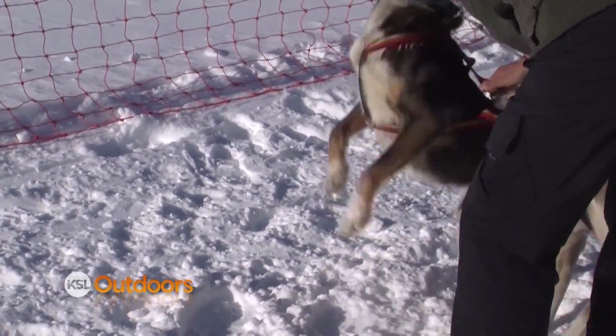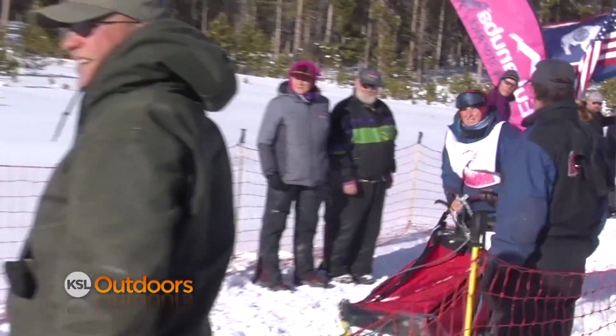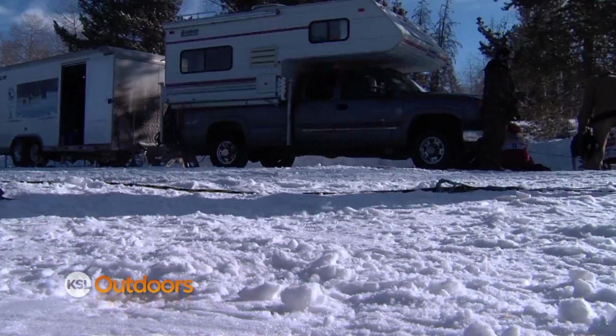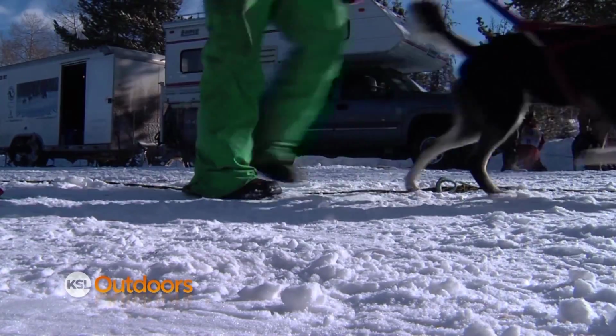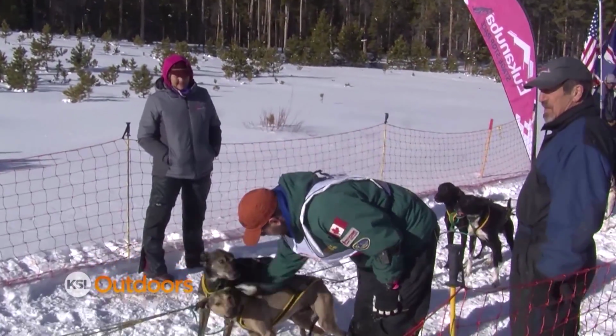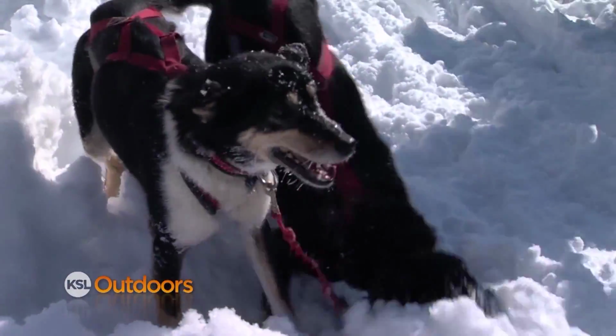Traveling through 8 towns and 4 states, the Eukanuba Stage Stop dog sled race is the only race of its kind in the world. There are 13 teams from Alaska, Canada, Michigan, Minnesota, even Lander, Wyoming. Today is the last stage of the race, the mushers say. Usually by this time, the dogs' feet are a bit sore, their muscles a bit stiff.